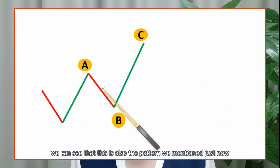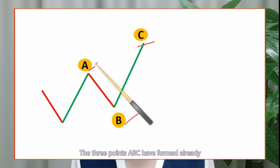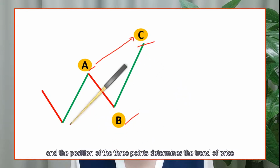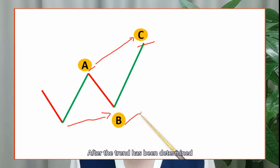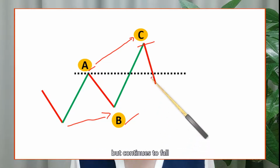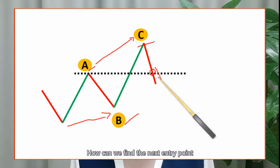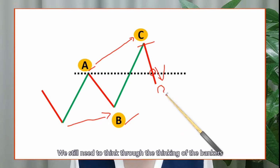In this figure, we can see that this is also the pattern we mentioned just now. The 3 points ABC have already formed, and the position of the 3 points determines the trend. 3 points determine a trend. After the trend has formed, when the price pulls back, it didn't rebound at this position, but continues to fall. How can we find the next entry point? We still need to think through the thinking of the bankers.